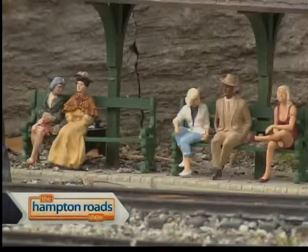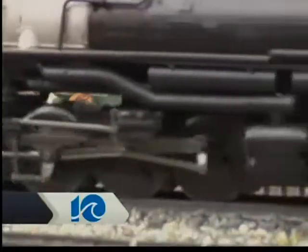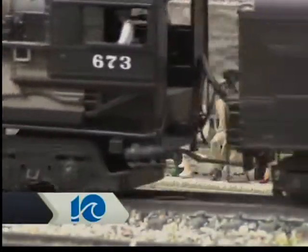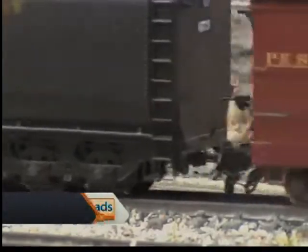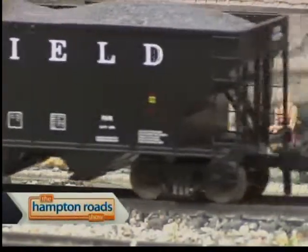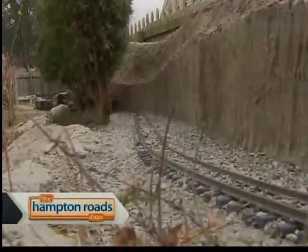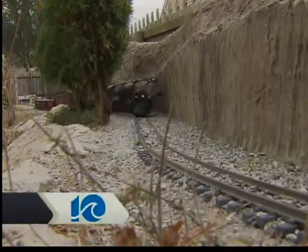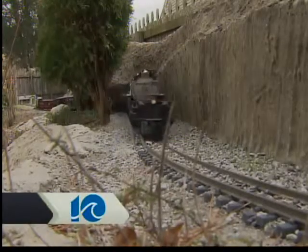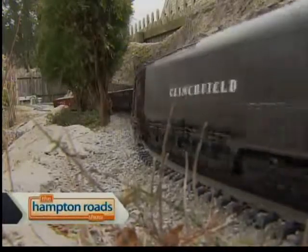Does this train set take you away to a different land and a different time? Yeah, you get out here and you just imagine you're traveling, and I like to travel, and I do take the train a lot when I travel. The sound makes 100% of getting out here and imagining that you're traveling, that you can hear that whistle or the bell or the chuck.